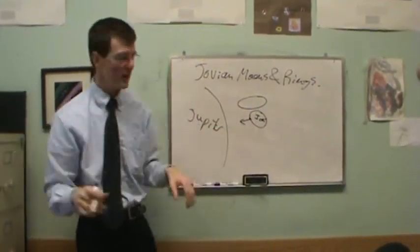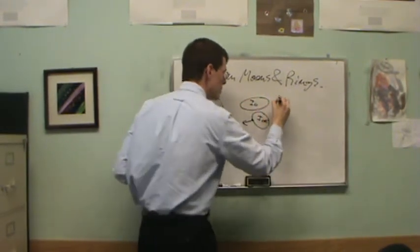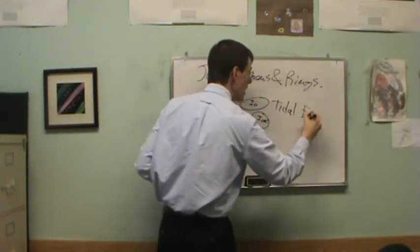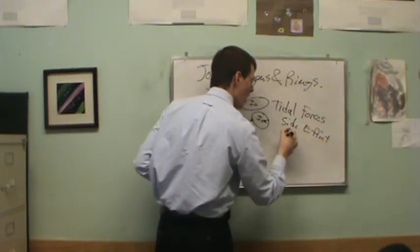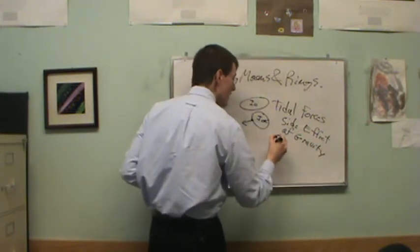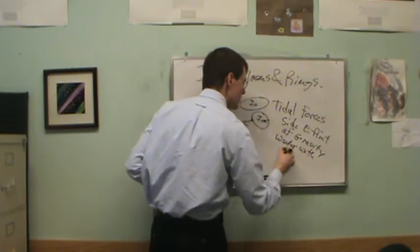Now, I'm exaggerating this enormously in order to make a diagram, but as a result, this is what we call tidal. These are tidal forces. Tidal forces are a side effect of gravity getting weaker with distance.